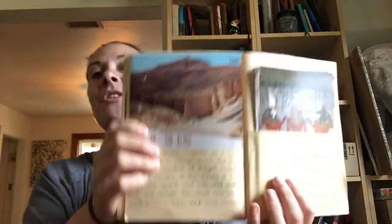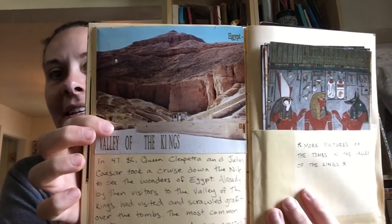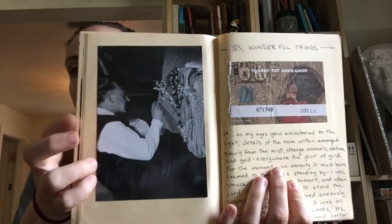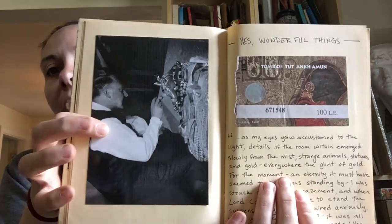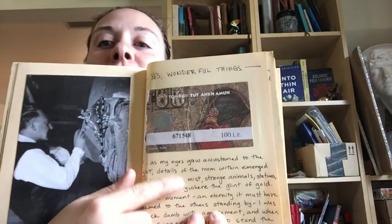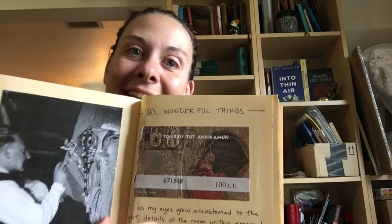Oh, here's another picture of the Valley of the Kings. But let's get to King Tut's tomb. I went inside, and one thing I noticed about King Tut's tomb is that all the pictures, here it is, all the pictures were really large. Here's a picture I found on the internet of Howard Carter in King Tut's tomb. And I have a quote from him here. "Yes, wonderful things," he said when he found the inside of the tomb.